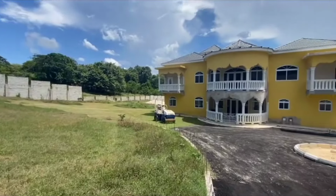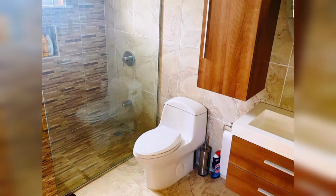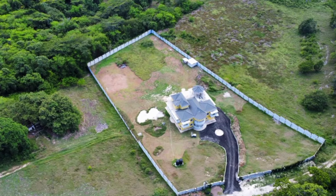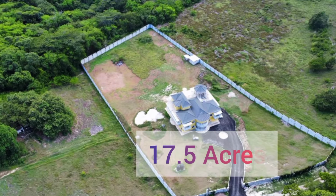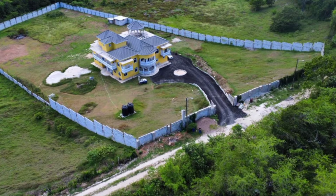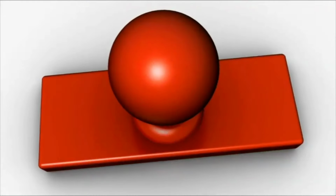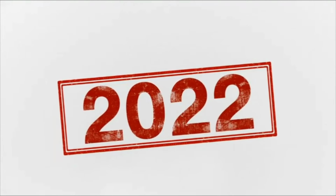We have here a luxurious six bedroom, six and a half bathroom mansion for sale. It sprawls over 17.5 acres of serene countryside in Adelphi, St. James. Modern luxury meets tranquil seclusion in this newly built marvel. This house was built in 2022.